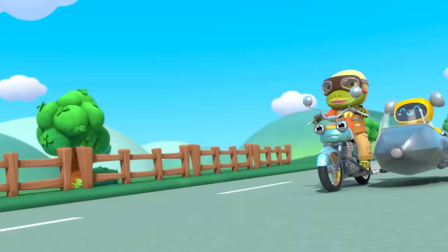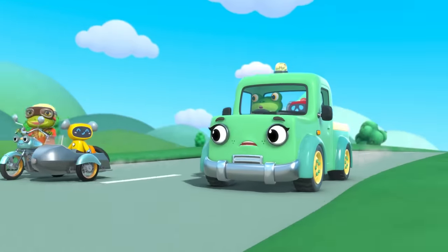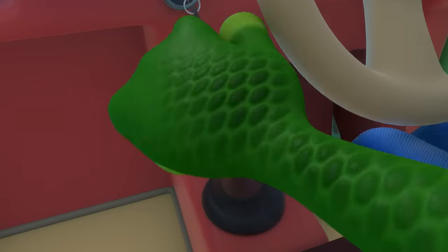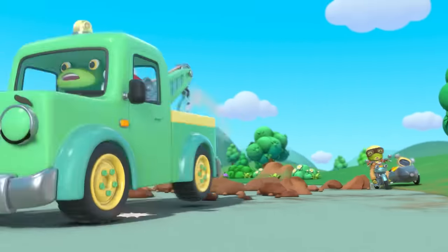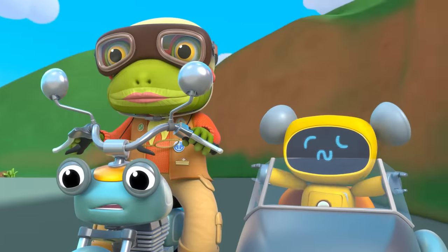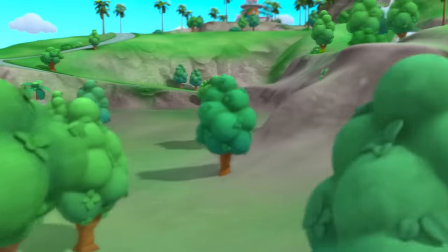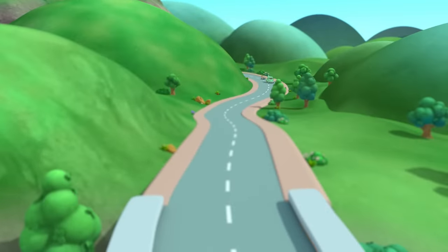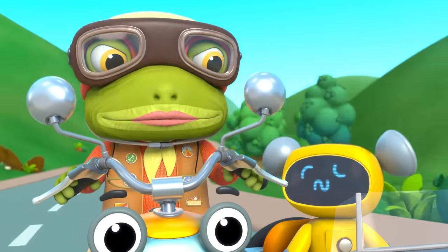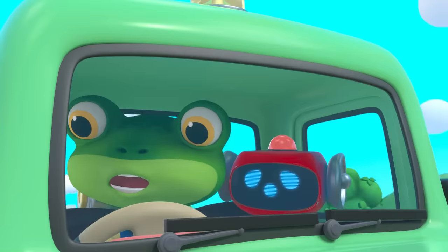Hang on, little one. Looks like we have ourselves a race. Where did he learn moves like that? Oh, yes, from me. Look, Red, there's the finish line. We're going to win. Hold tight, my diddy darling. Huh? Where's Grandma?